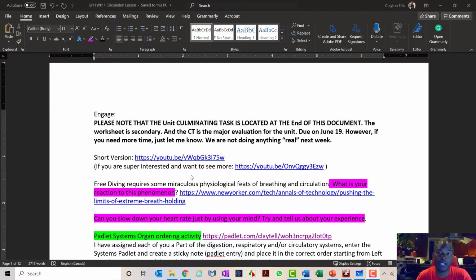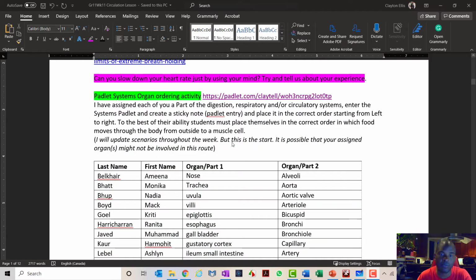Then I give you an engage, which is around free diving, which is unreal, that the longest breath that can be held is 24 minutes. Does that even make sense? The average person can probably hold their breath for what? How long? They say an average number. I certainly can't do it. Maybe you can. So go ahead, hold your breath and time it. Let us know how long you can hold your breath for.